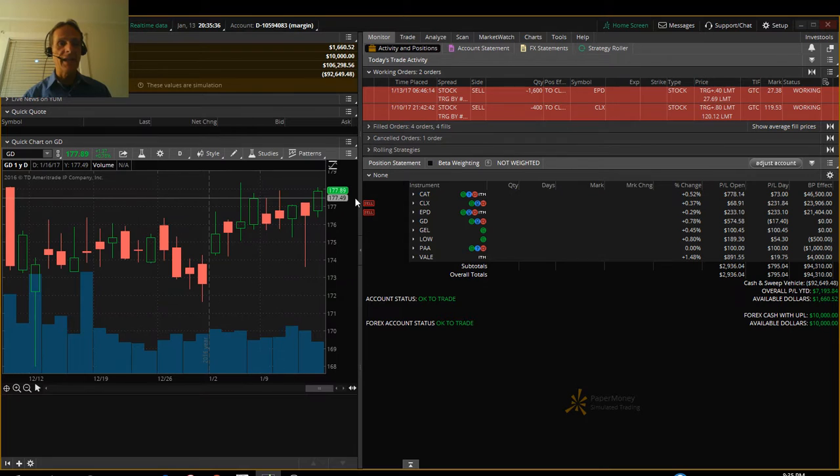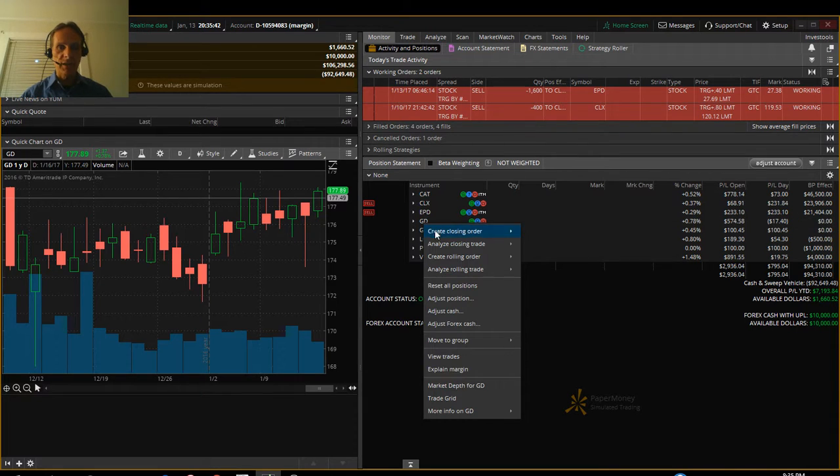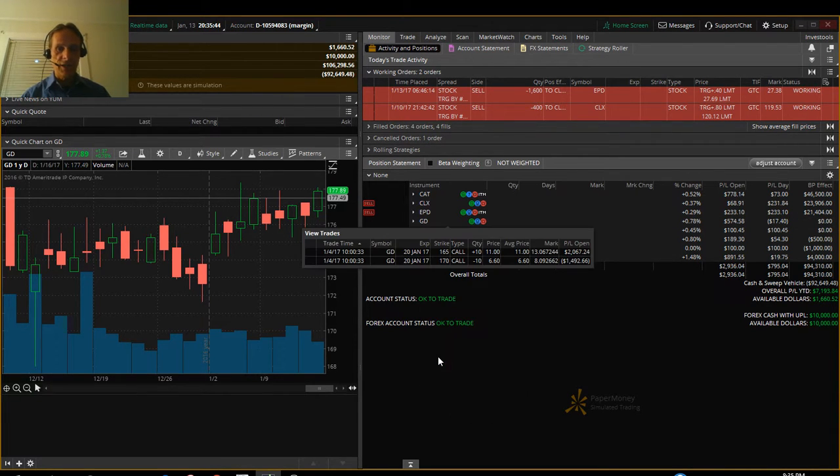In the last 90 days, or last 30 days, this is what we're looking at. She's at 177.89. And what was our play for GD? GD was for next week.